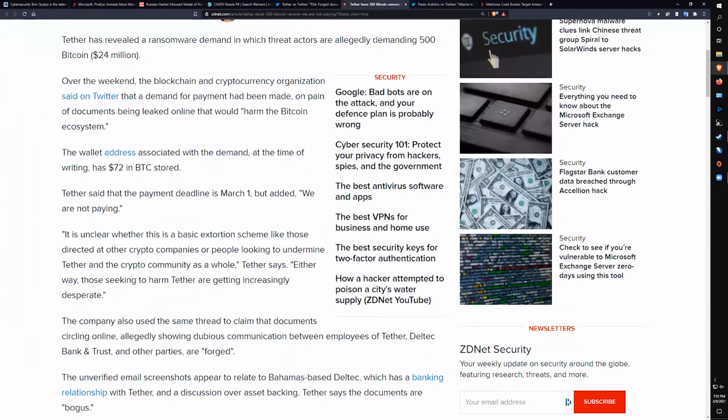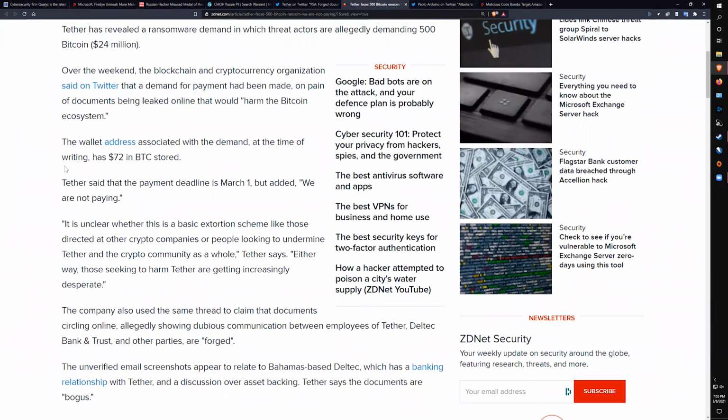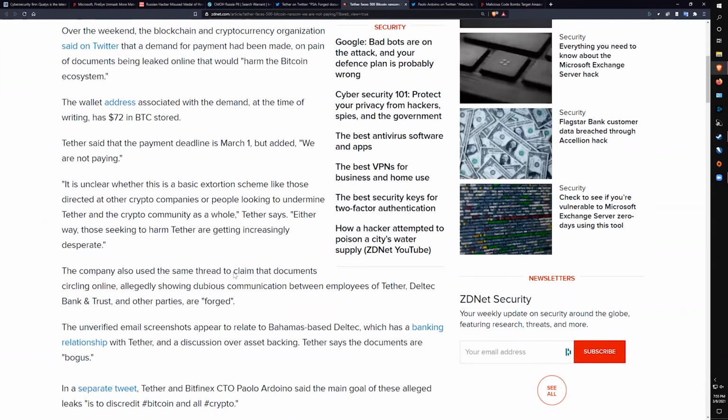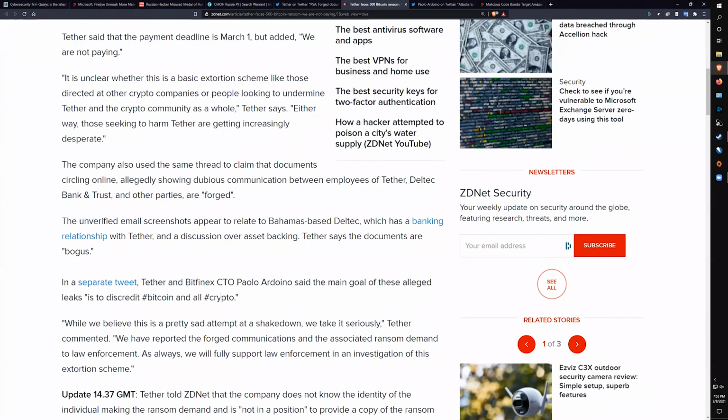So what they're saying to the company Tether is that leaking this would harm the Bitcoin ecosystem. So they're threatening the Bitcoin ecosystem. What you just mentioned before, the brand damage. They're trying to claim that the brand damage is already happening because we have all your stuff. Really, we just have some more statements from them saying these are bogus.